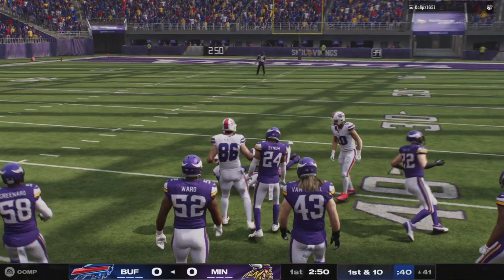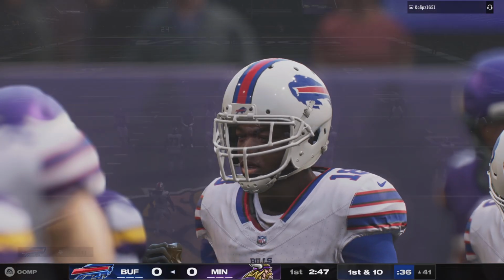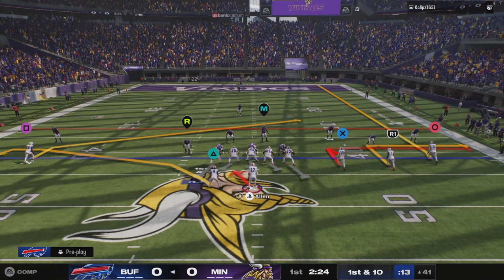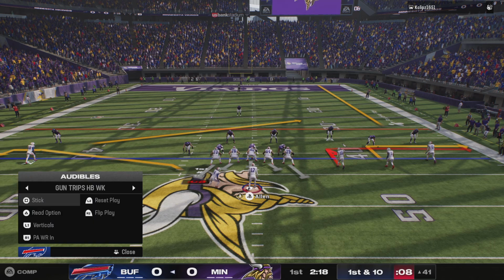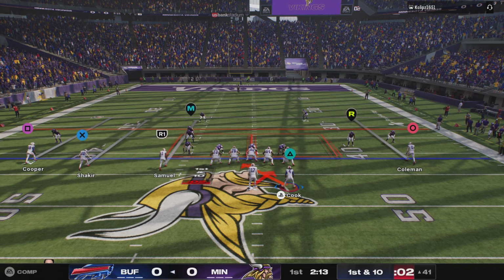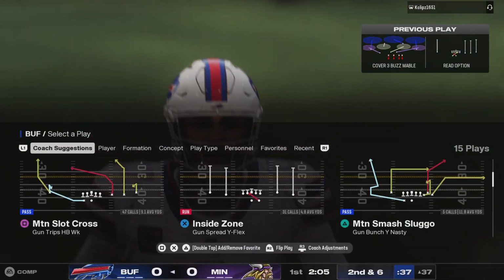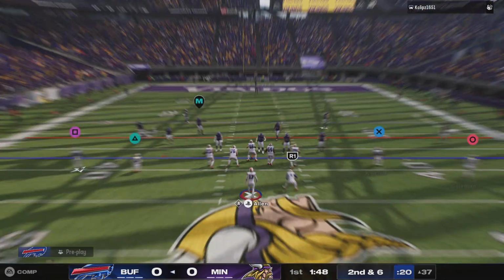Escaping the danger, throwing and completing. And they're going to work this down inside the 45. Allen, going to give it to Cook. He'll work his way ahead for a gain of about 4. Here's 2nd and 6.